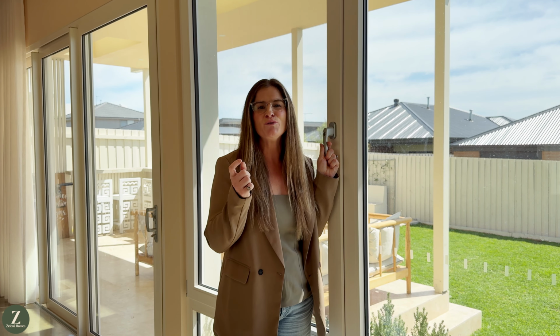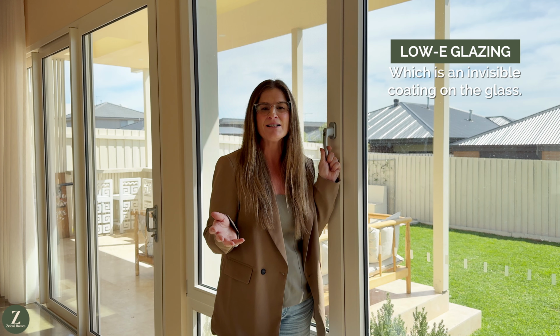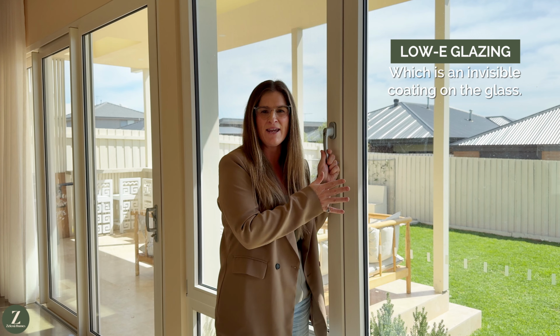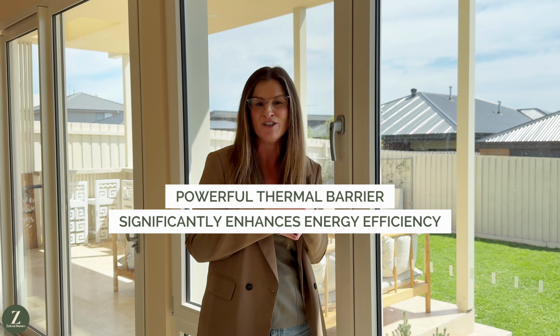Let's talk about some of the advanced features you'll find in Thermatech products. We use low E glazing, which is an invisible coating on the glass that helps reflect heat back into your home during winter and deflects the heat away in summer, keeping your space comfortable year round. Combined with the argon gas filling that Simon showed you earlier between the window panes, this creates a powerful thermal barrier that significantly enhances energy efficiency.